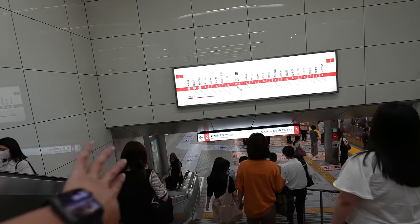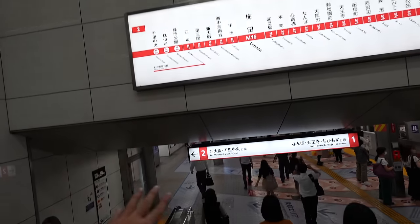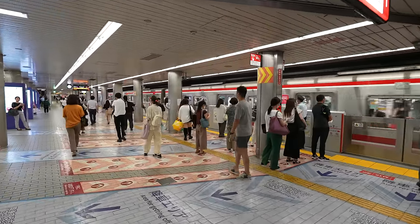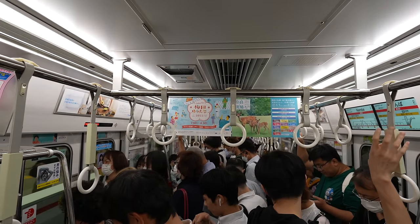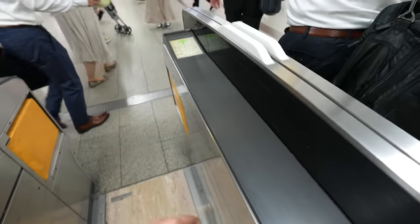If you go to platform number 2, you are going to Shin Osaka station, which is the Shinkansen one. For going to Namba, use platform number 1. This is the way to go. Goodness, super crowded, as usual. From Osaka to Namba, 240 Japanese yen.